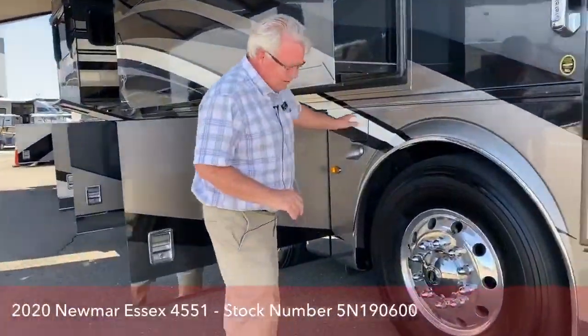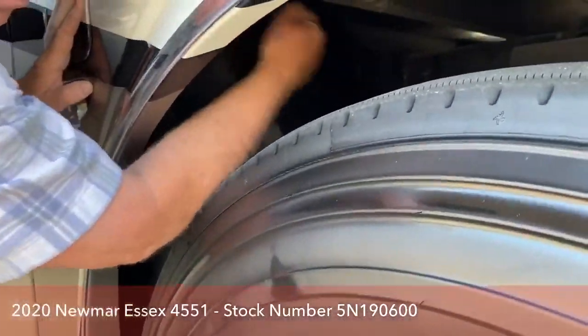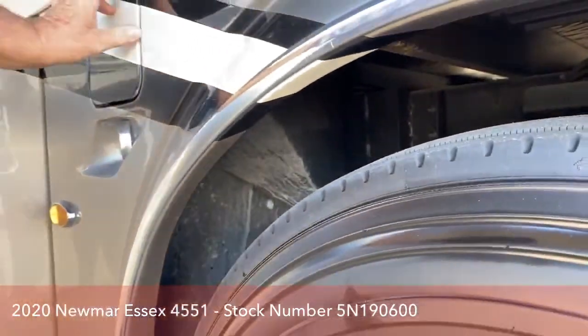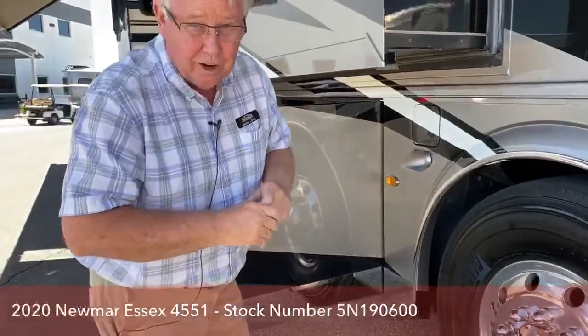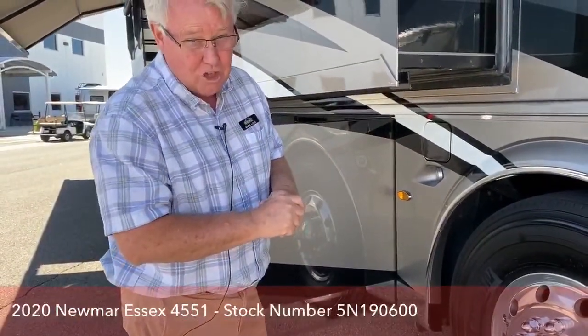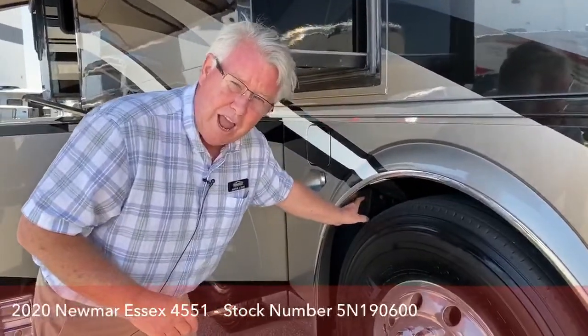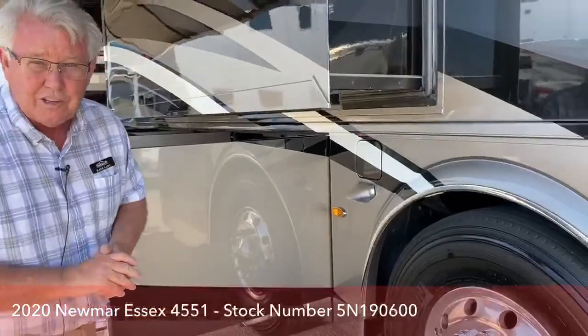One of the things that I pointed out several times, and I will again, right here behind this steel plate is your fuel line. We just had a truck going down I-25 out here blow a tire and shred it, and it sounded like a shotgun blast. If that would happen to this tire and you have a rubber line, you're going to shred that fuel line. Newmar protects them with the steel plate.